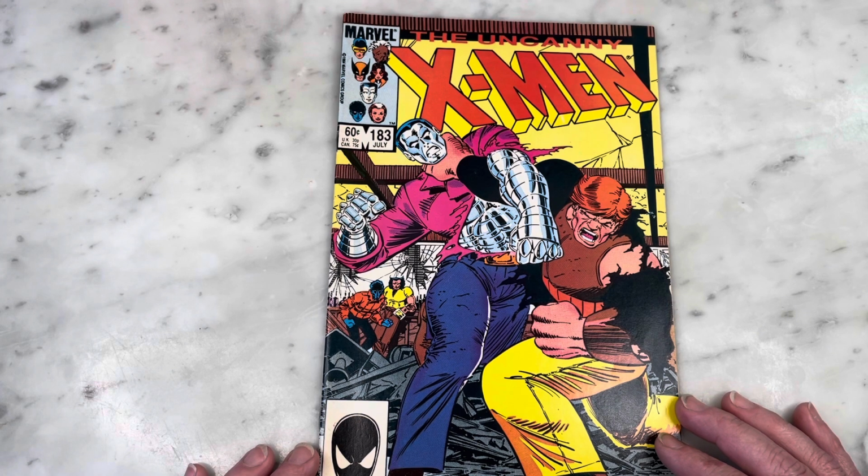Uncanny X-Men number 183, by Chris Claremont, John Romita Jr., Dan Green, Tom Orzechowski, and Glynis Wein.